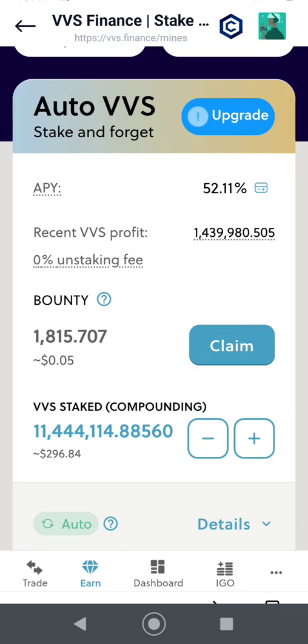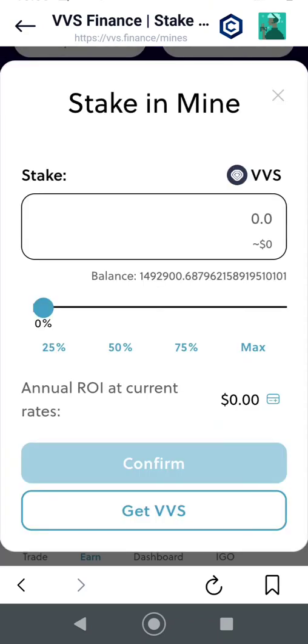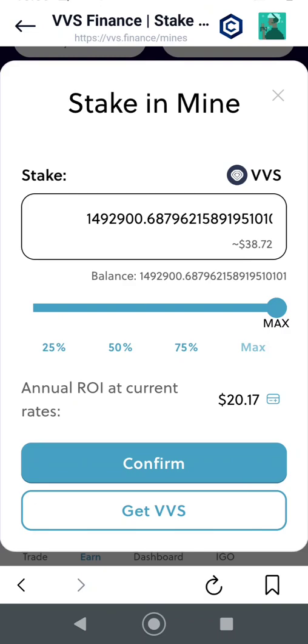So what I want to do is I want to increase my stake. It's only 50% interest. Okay? So at the end of the year, I'm only going to make 50% interest. I know it's not a lot, but it's better than Wells Fargo will give you. Now, there is going to be some impairment loss, which I've shared with you before. So we're just going to hit this plus button, and you can see the VVS, we have 1.4, almost 1.5 million. And I know the VVS has been going into my wallet because before I didn't have that much.